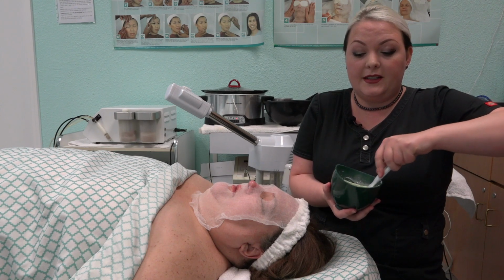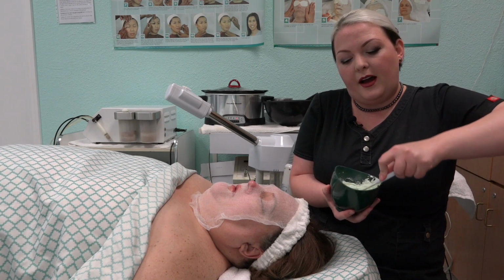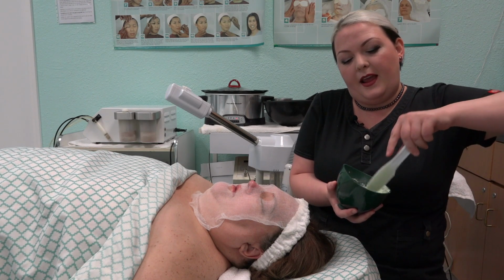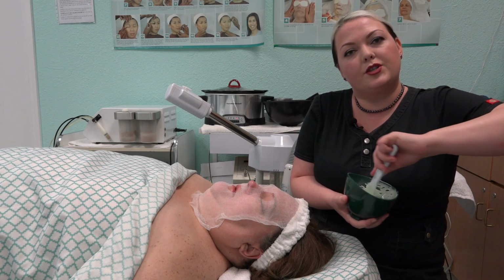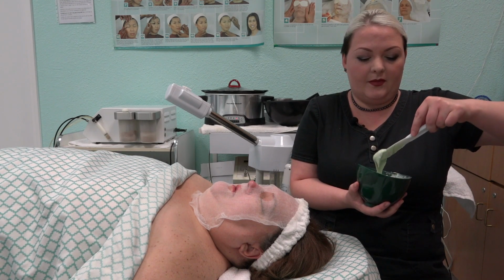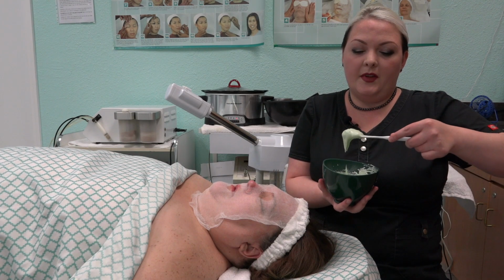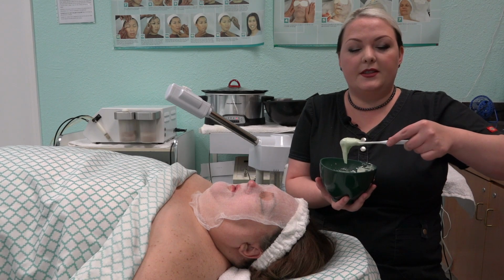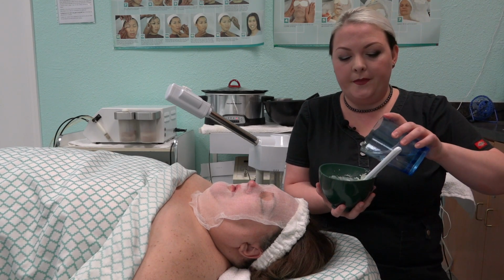I'm using a green tea mask on her, which is going to be both hydrating and antiseptic and cooling, especially after the extractions. You don't want it to be too drippy. This is a pretty good consistency for an alginate mask. I'm going to add just a tiny bit more water.